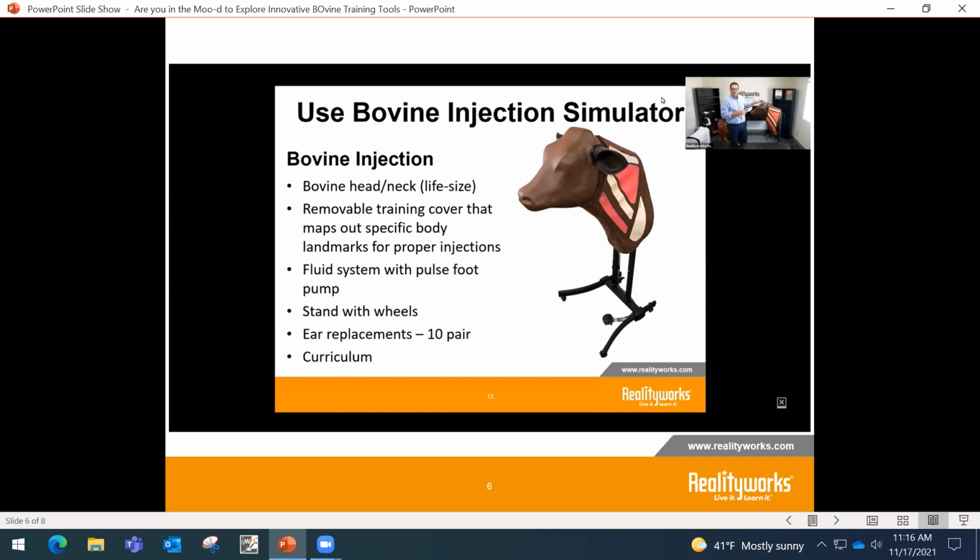All right, left and right ear, allowing you to do multiple ear tags, the same type of feel as you would a real cow's ear, and then being able to understand, am I doing it correctly? Where do I need to actually put it in place?